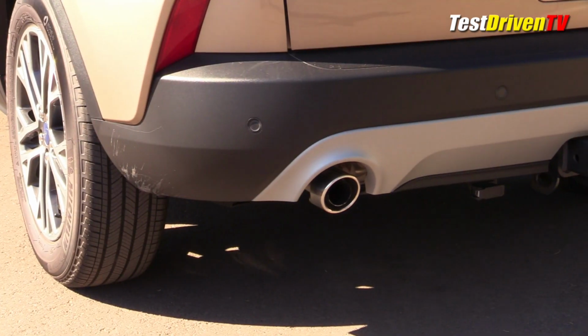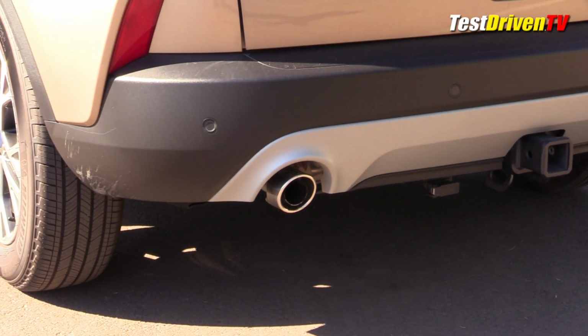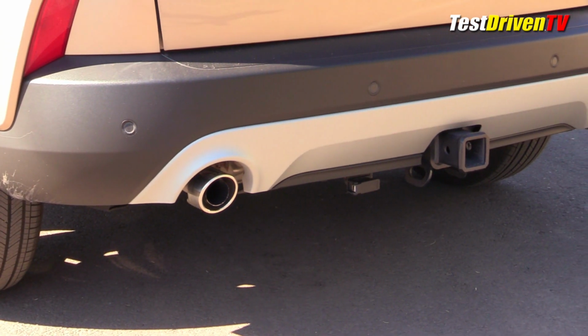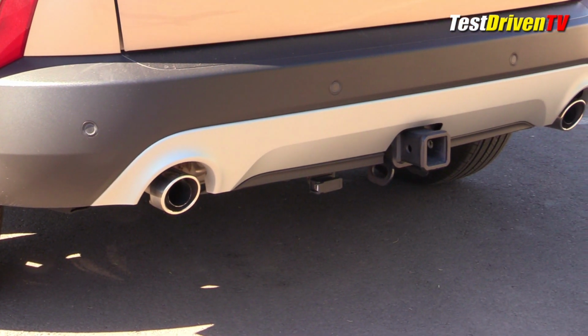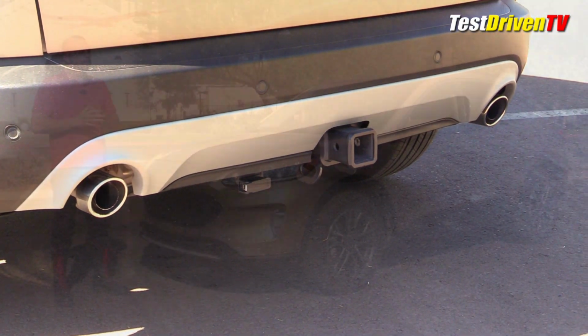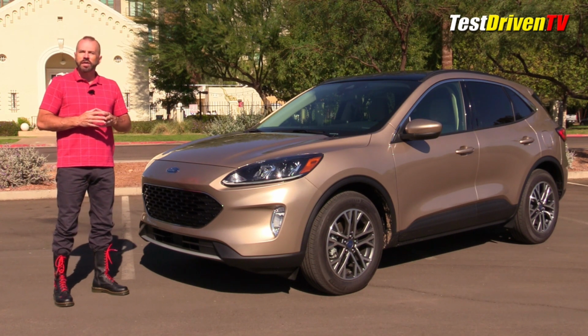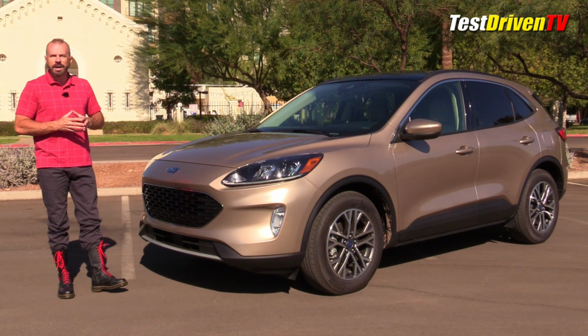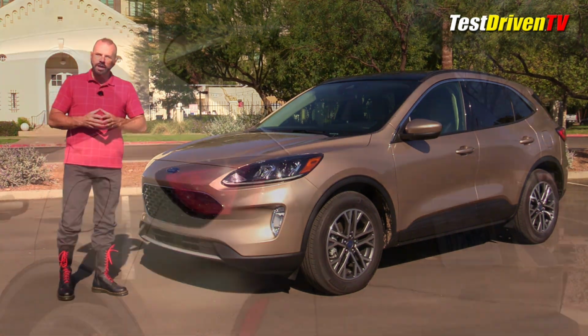As we look at the back, the theme continues. I will point out dual exhaust tips, real exhaust tips. I have to hand it to Ford for that. Some brands out there are doing fakes now. And there's actually a tow hitch on this one. This one has a towing capacity of 3,500 pounds, although I think more often than not you're going to see someone's personal mobility cart hanging off the back of this than you will a boat trailer.